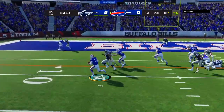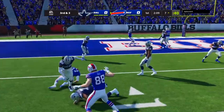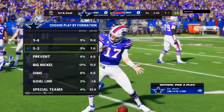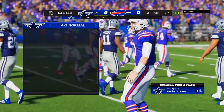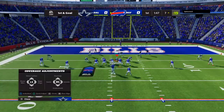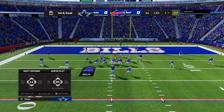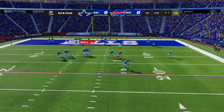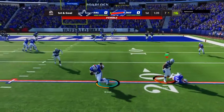And they'll try and run the option to pick it up. And he picks up the first as he's able to take it down to the 7-yard line. 3 yards there, good enough to keep the drive moving. So 1st and goal now from the 7-yard line. To throw, it's Allen. Escaping the press. Allen hit. He lost the football.